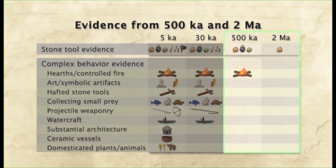Now, the evidence associated with earlier hominins in the 500,000-year-old sample and the 2-million-year-old sample, this evidence differs significantly from the 5,000-year and 30,000-year snapshots. Of the 5 stone tool modes, only 1 through 3 are represented, modes 1 through 3. Of the 9 complex behaviors, there's only evidence for one of them, fire, and this is only present in the 500,000-year-old sample. All known human societies make and use fire.